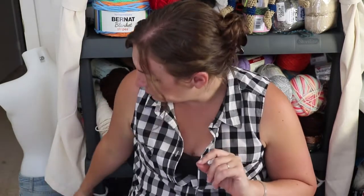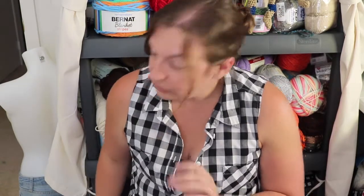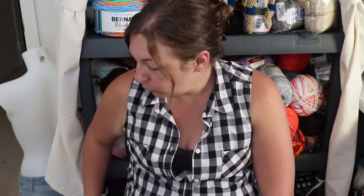Okay, so as you know, Ice Yarns, you can go to their website. It's just iceyarns.com. They only sell yarn in packages. You don't get single skeins from them. You get multiples, anywhere from 2 up to, I think, usually 8. I don't know if I've ever seen anything bigger than 8.